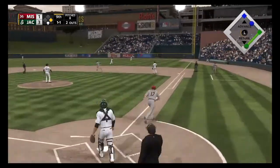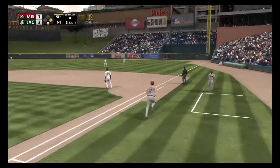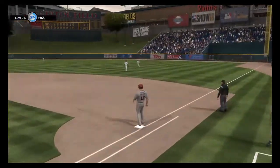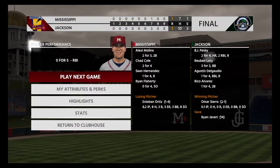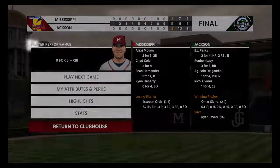Now a swing, and he pops him up. And this should do it. He makes the catch, and they are back in the win column again. They take game 3 of the series, and the ball game is over. Tonight's ball game comes to a close 3-1.